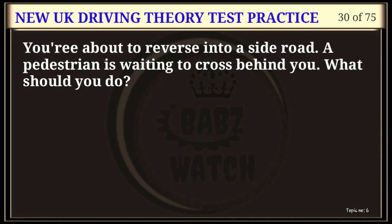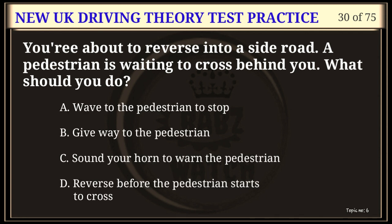Question 30 of 75. You're about to reverse into a side road. A pedestrian is waiting to cross behind you. What should you do? A. Wave to the pedestrian to stop. B. Give way to the pedestrian. C. Sound your horn to warn the pedestrian. D. Reverse before the pedestrian starts to cross. The correct answer is B. If you need to reverse into a side road, try to find a place that's free from traffic and pedestrians. Look all around before and during the maneuver. Stop and give way to any pedestrians who want to cross behind you.